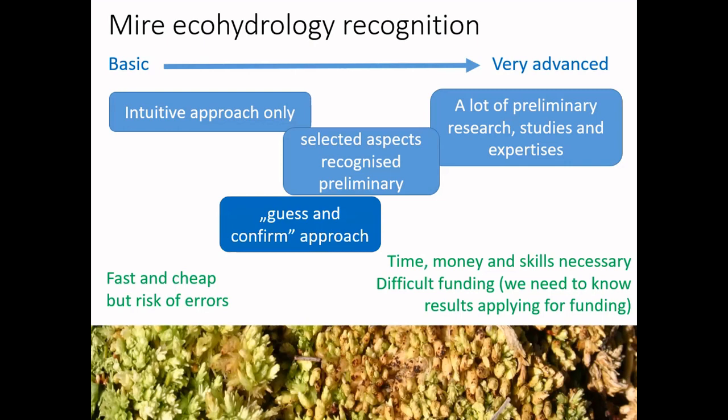Sometimes there is also the problem of applying for money, because if we are going to do a preliminary study, it is of course possible to fund it, but as a part of the restoration project. In the same application, we must apply for concrete restoration measures, which means that in fact a very common strategy is to guess and confirm, which means an intuitive approach to block the ditches, then make the preliminary studies, sometimes very advanced, which confirm the initial assumption, maybe modify it a bit, but not modify it more than the funder can accept.